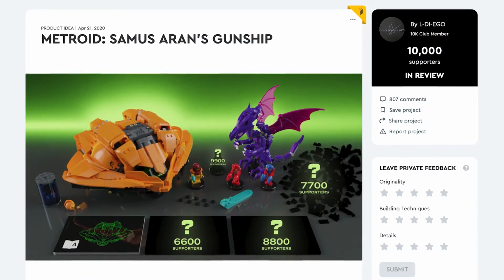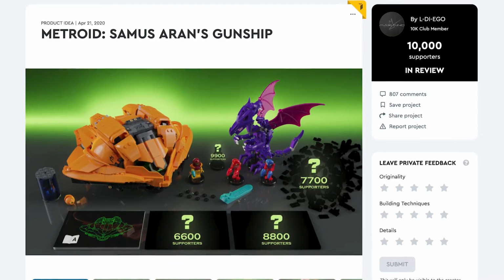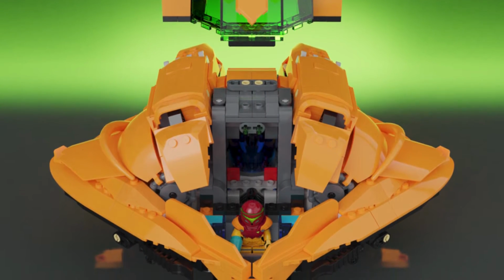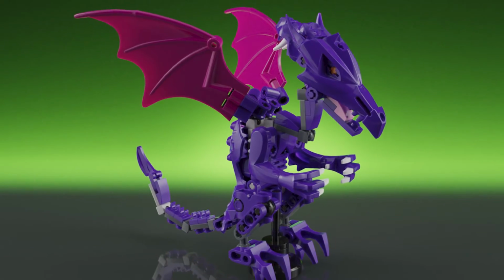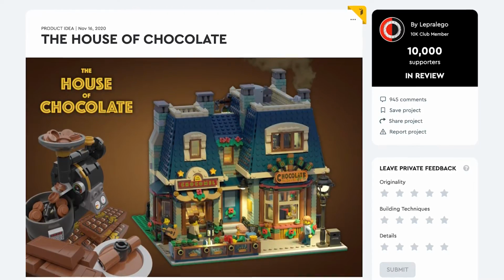Number 11, Metroid Samus Aran's Gunship by El Diego? Let's go with El Diego. Again, if LEGO were to make Nintendo sets, I think they would have done so already. So I'm going to say they won't, but again, for the reason of perhaps they already have plans to do this.